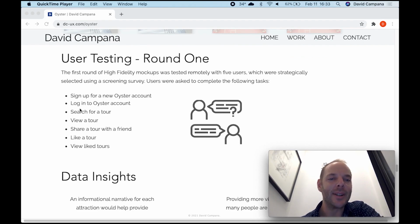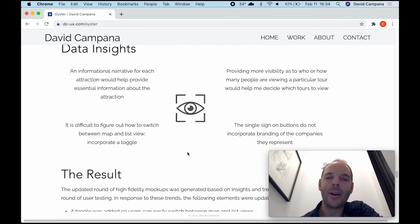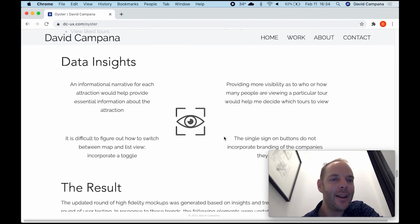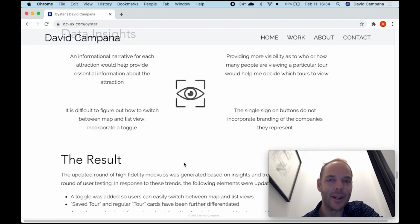So showing your user testing, again, we don't want to overload your site's visitor with too much text, but you do want to support the images with text and provide sort of a contextual narrative. So I outlined what steps the user was asked to take, what tasks they're asked to achieve during user testing, and then throw a couple very high level insights, include your more significant insights that were gathered during that testing. So I had probably 8 or 10 different insights, but I wanted to include the 4 most relevant to the project and the 4 most critical.